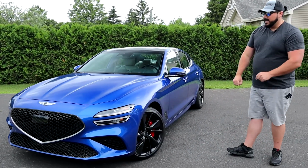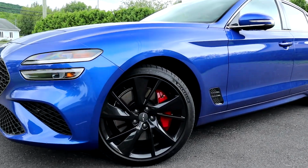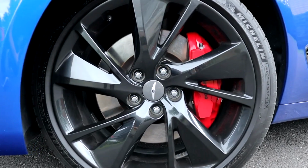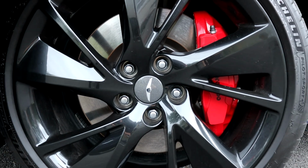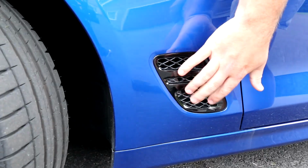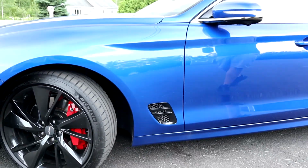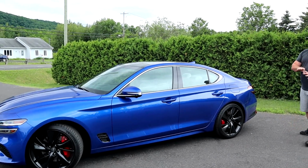If we step on the side, we've got some 19 inch wheels. Those are kind of really dark gray, they're not actually black. Really good looking wheels. You can notice also the red Brembo brakes, and we've got some extra cooling here with this air opening right here. It's a real one, it's not a fake one. That's pretty rare these days. On the side, it's the same design as the previous year.